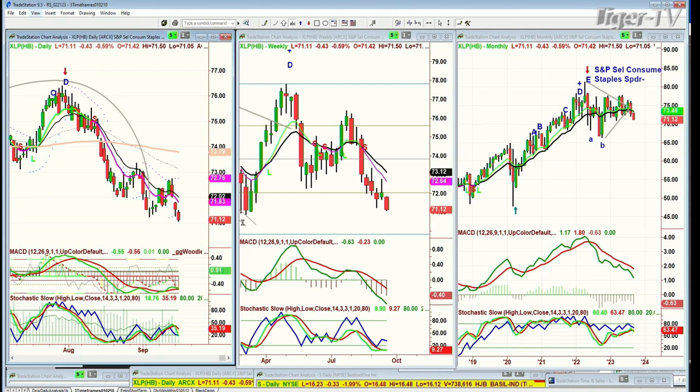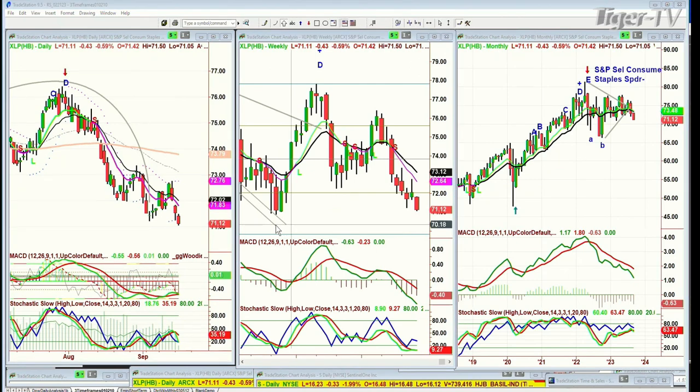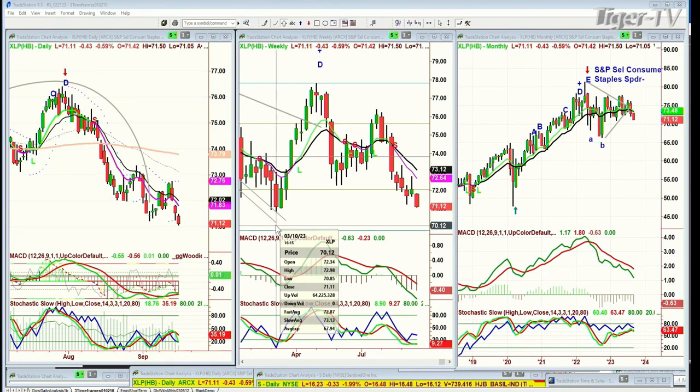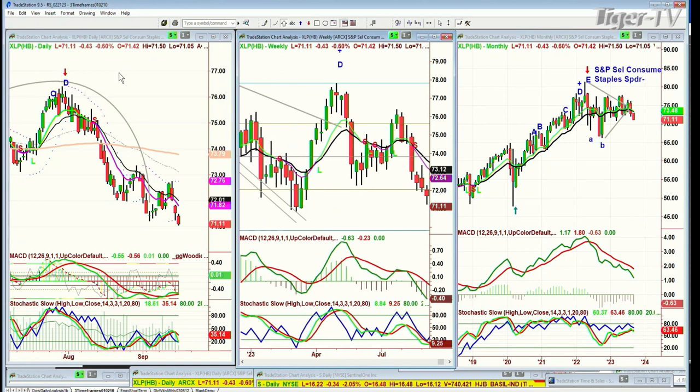The big test is coming here in another couple of days. Will it hold the 70? Is it 69 or 70, this low right here? It's at 70.85. It's trading at 71.12. It's almost there. And that goes back to March in a big arch formation at a peak D. Peak D in the daily, peak D in the weekly, peak E in the monthly.